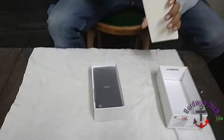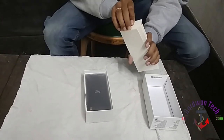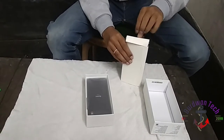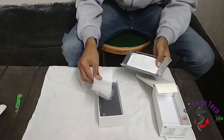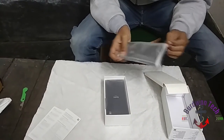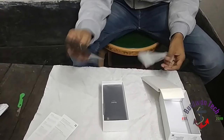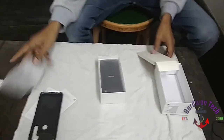Inside the box, there are some user manuals related to this phone, and a case whose build quality is good, but not like the branded one from Xiaomi. Okay, forget it.